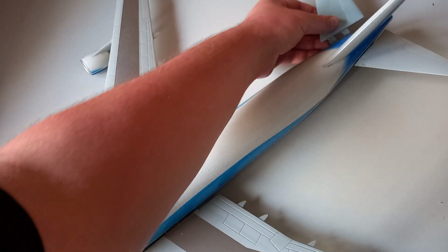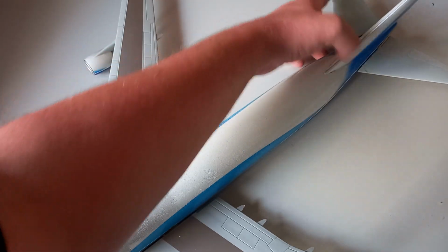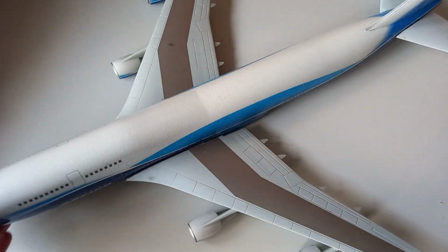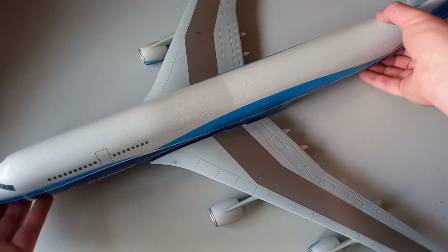This wasn't mad expensive. These big scale ones do bring quite a lot of money, and I don't see them very often, rarely ever even. And this one wasn't badly priced. As I say, I paid a chunk of money for it. It wasn't cheap, but it was a fair price, so I picked up that one.